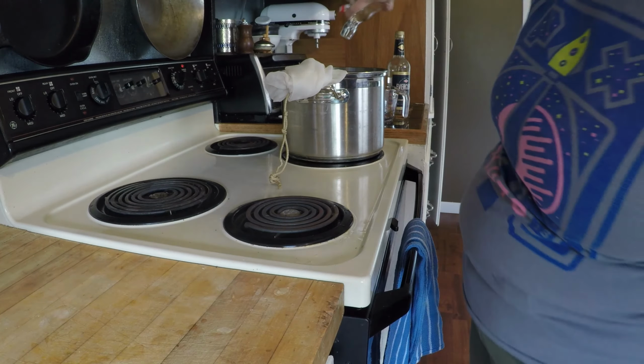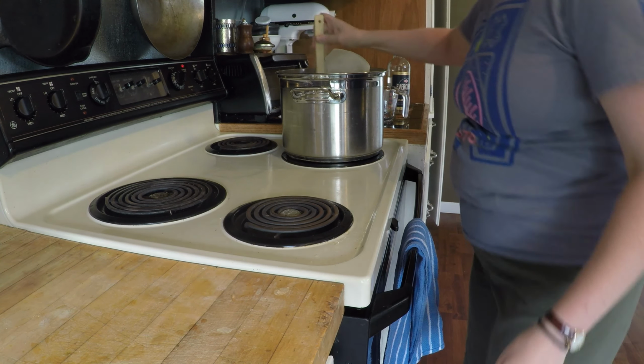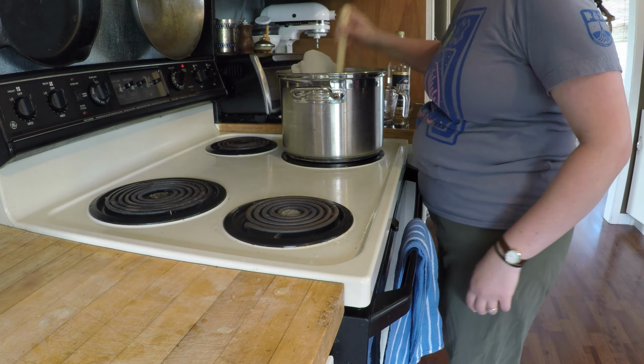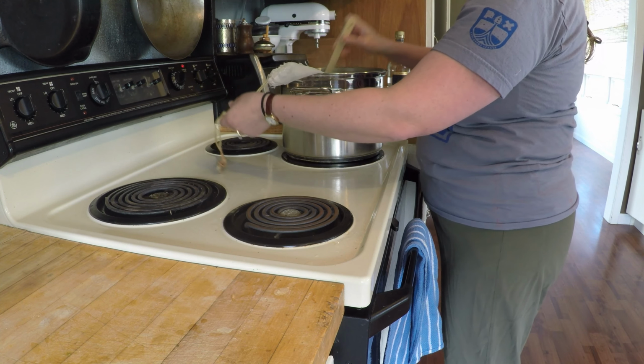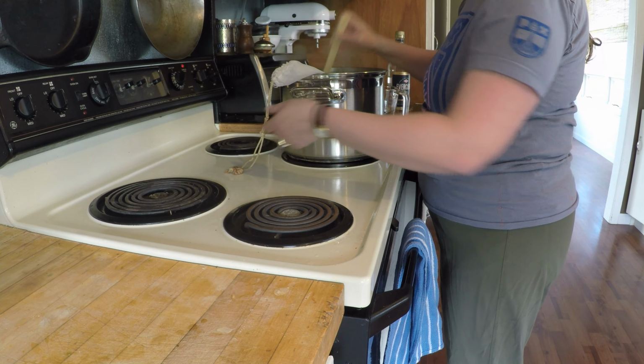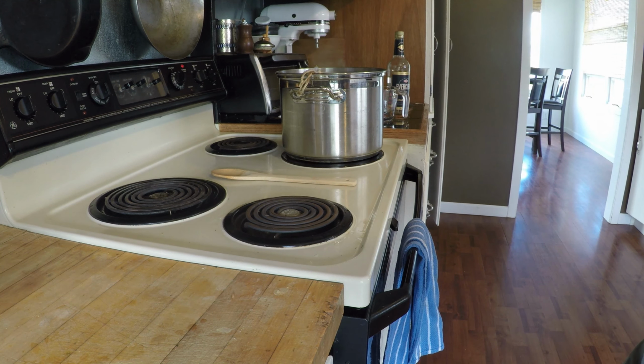I'm not seeing all the dandelions down in the water, so I'm gonna push them around a bit with my spoon. You know what? I think I might end up disinfecting a few more extra bottles and see if I can get this more submerged so we can really get all the dandelion flavor.